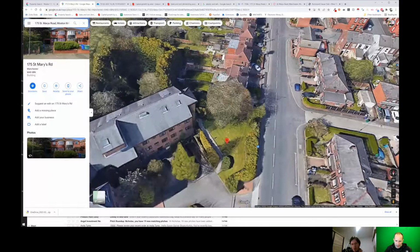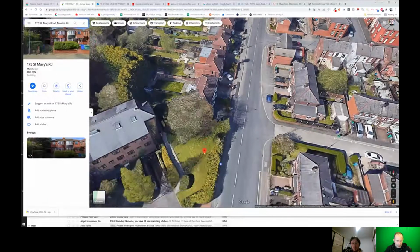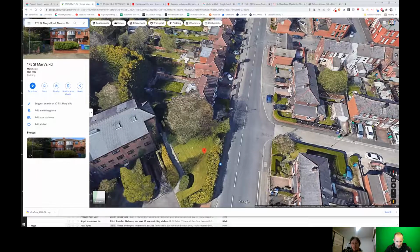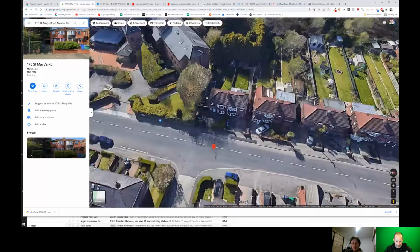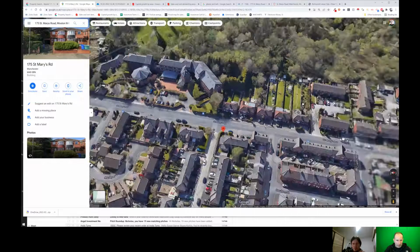Lots of people will view the property, but not that many will seriously consider it, because the problem is it's a big renovation. It's going to demand a lot of cash expenditure to bring this up. And look how huge these other gardens are. The good thing about this plot is it's big enough to carry a large extension.